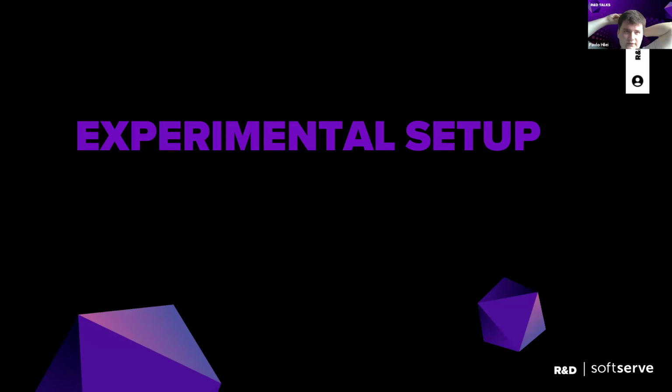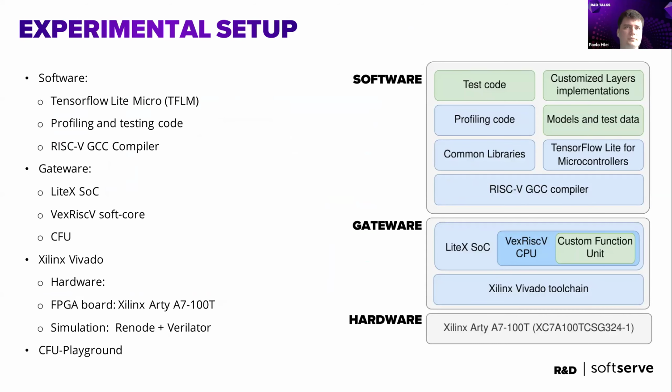Okay, so now let's talk a little more in detail about which technologies are used to implement such an accelerator. The TensorFlow framework was used for model training and evaluation, and the final model is converted to TensorFlow Lite Micro format. TensorFlow Lite Micro is a version of TensorFlow Lite tailored for microcontrollers and other embedded systems that are constrained by memory and computational capabilities. It is shipped as source code, and that makes it extremely easy to modify model layers to enable custom accelerator usage. Also, it makes it easy to compile each layer to find the bottlenecks, so find the parts of the code that take most of the execution time. We compile the code with the GCC compiler for RISC-V.